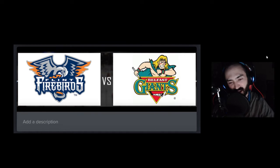Feels like a comic book cover more than anything, though. This Firebirds logo, I love the colors. Look, more blue and silver with one color to pop. And it's a fire-breathing bird. Firebirds for sure. But this isn't bad. It's just, it feels like a cartoon logo.